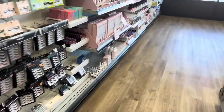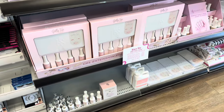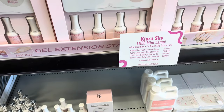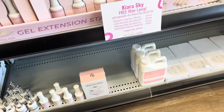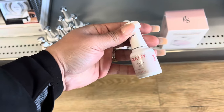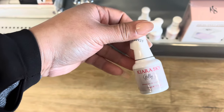So you see me walking back here to their small Kiara Sky area, and I thought they would at least have maybe some nail lamps or something inside of here, but they didn't. Because I was thinking of getting a nail lamp and a drill and a dust collector. The dust collector for sure. But it was really small. They didn't have much of anything in here.